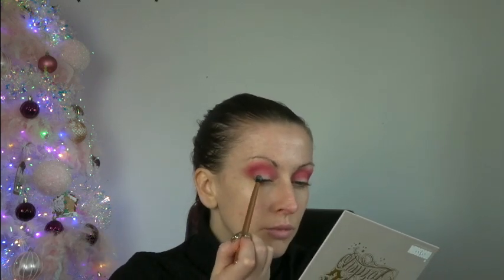Okay, so switching brushes. And I'm gonna go in with 13 first, just on the outer and inner thirds. Oh, I like that. Gorgeous. Oh my god, that is a gorgeous deep purpley colour. So if you mentally split your eyelid into thirds, you want to do the inner one and the outer one in your darker colour, and then leave that gap in the middle. So just do the other side.